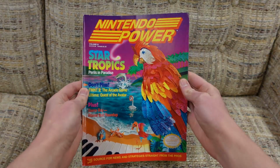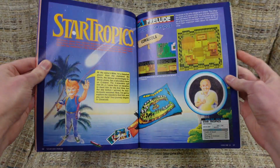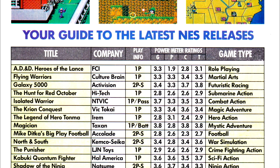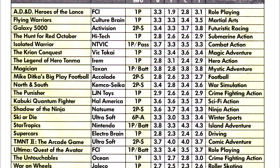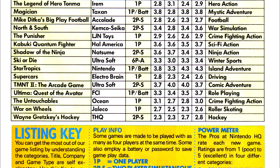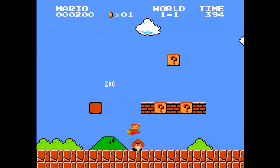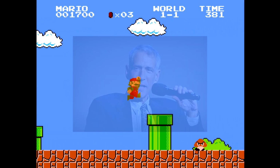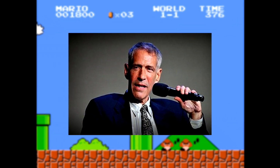Back in the day, Nintendo Power was your go-to source to figure out what was new, what was hot, and compare games to one another to figure out which one you should spend that hard-earned allowance money on at the store. But what if you didn't like magazines? What if you didn't like all those colorful pages with fancy images littered throughout? Well, don't worry, because Jeff Rovin's got you covered.